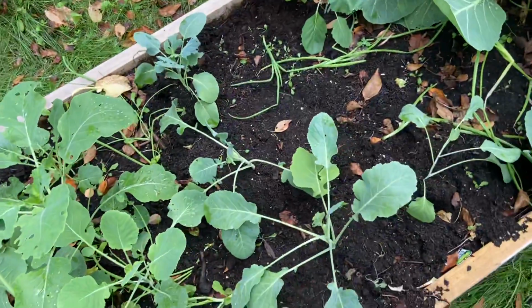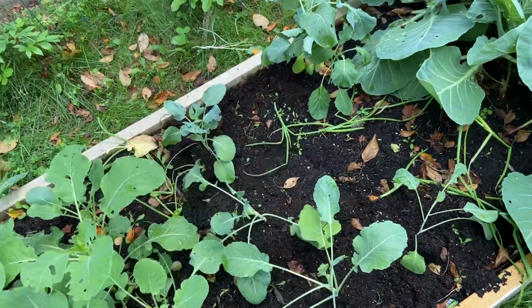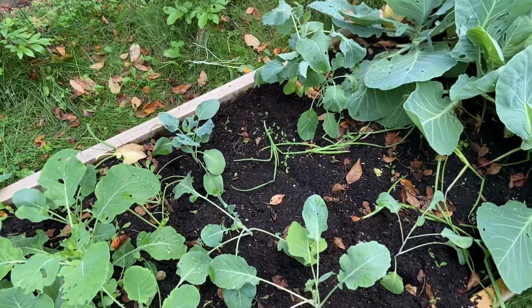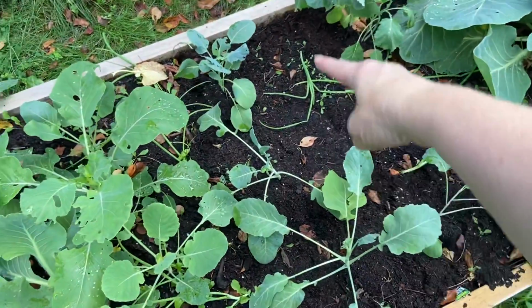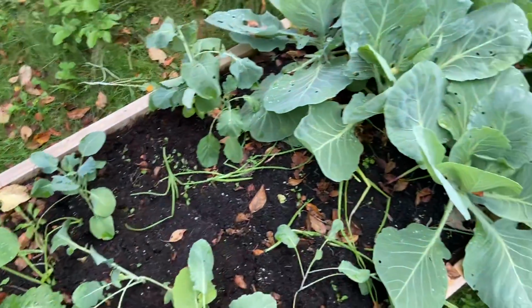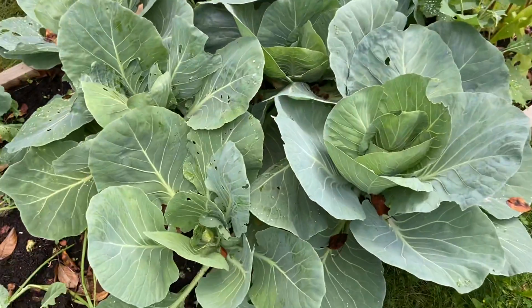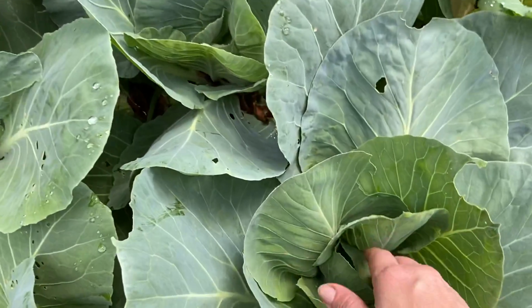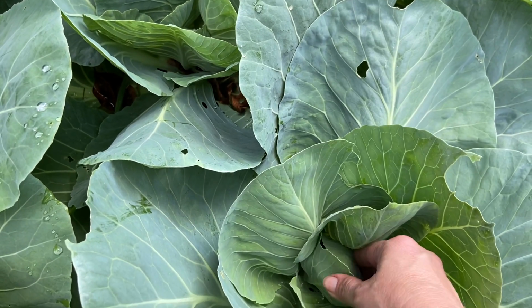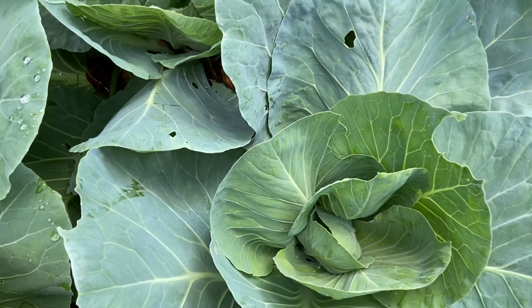Then I took out my broccoli. I ate them all, except for one that was so infested with bugs. That was gross. And then I planted some more Brussels sprouts here. My cabbage has a little pest pressure as well, but I think this one is actually starting to make a head of cabbage, so pretty cool.